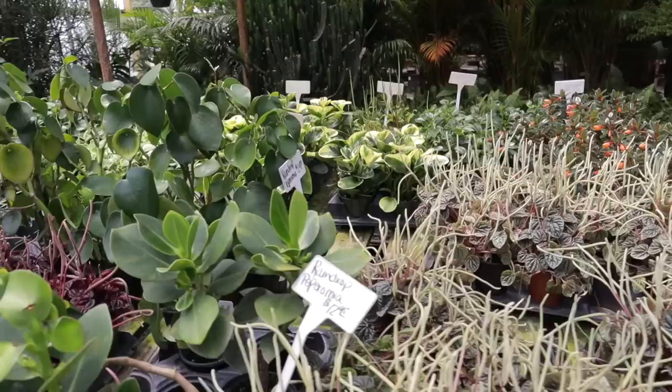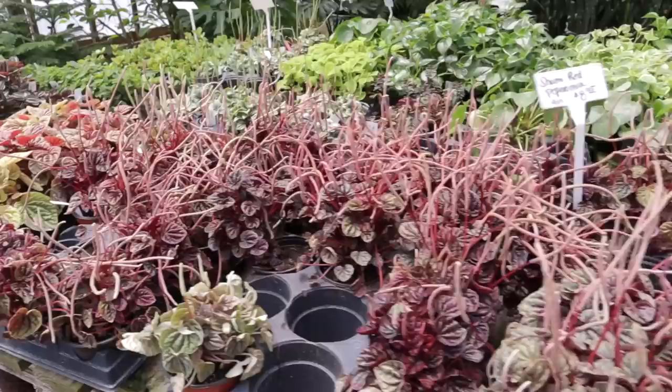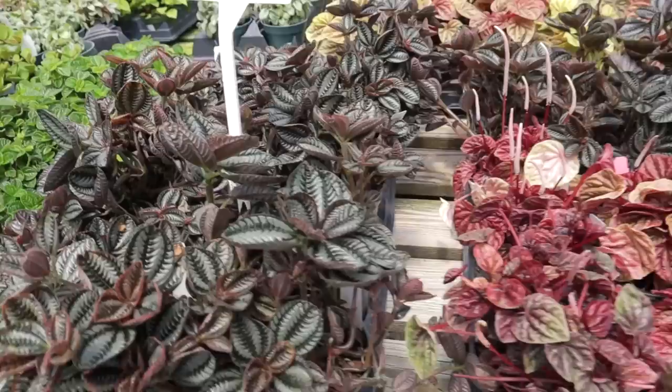Some autograph plants. So this one here is an autograph plant, and then this one is a peperomia. Shumi Red. Then they have Kito, which is really kind of unusual. It's a yellow and pink and red peperomia. Some more peperomia Kito. Looks like these ones are more on the red side. Pilea Friendship. Ooh, they have a Peperomia Hope. This is one of my favorite peperomias.